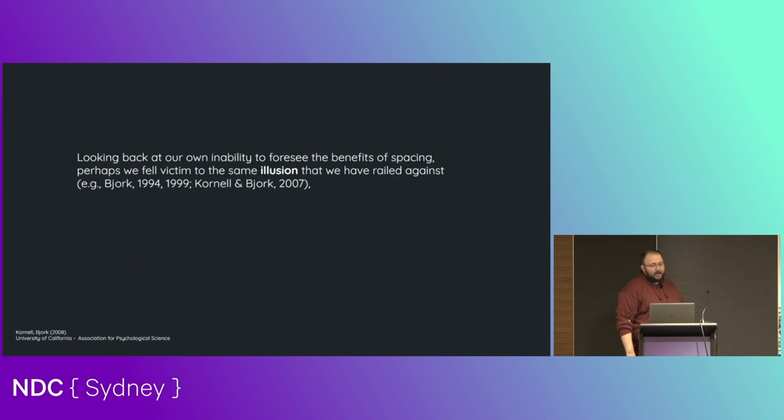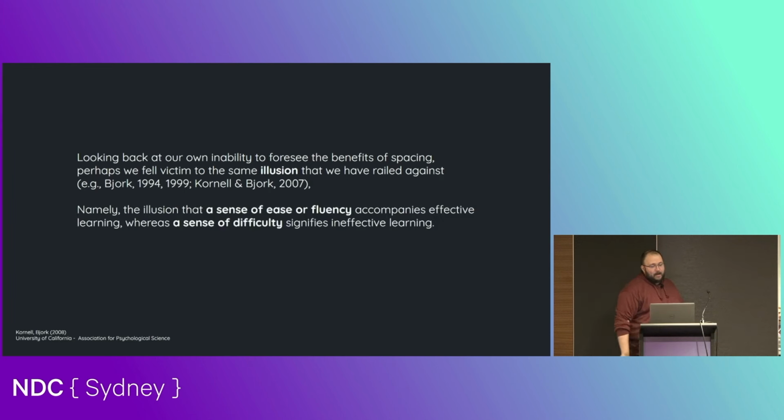So looking back at our own inability to foresee the benefits of spacing, perhaps we fell victim to the same illusion that we have railed against. Namely, the illusion that a sense of ease and a sense of fluency accompanies effective learning, where a sense of difficulty signifies ineffective learning. Okay?